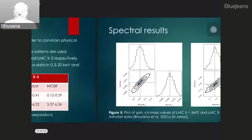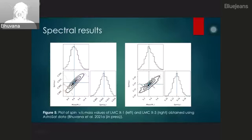Okay, this is the contour plot of spin versus. You have 2 minutes, Bhuvana? You have 2 minutes left.